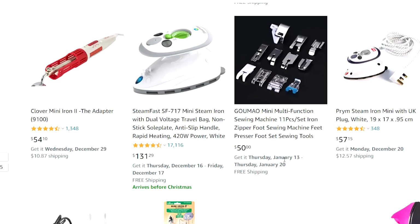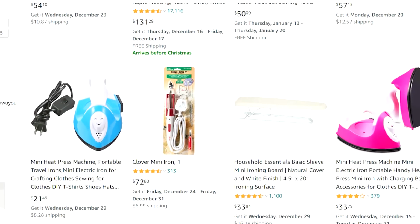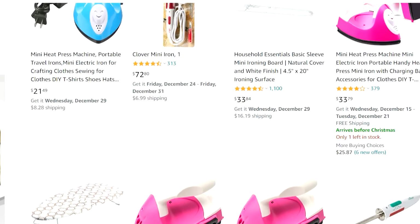What about a mini iron? The Birch mini irons are fantastic, very practical for using to press open things like seams. Even if you bought yourself a little mini ironing board to go with it and sit it on the sewing desk, it's a really practical, great thing to have on hand.